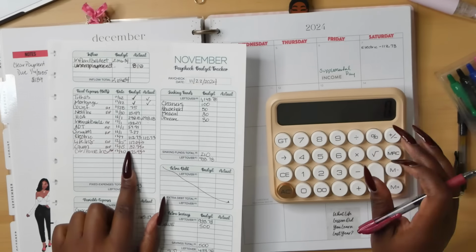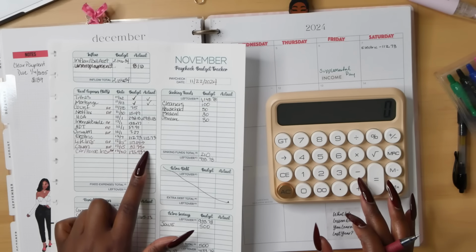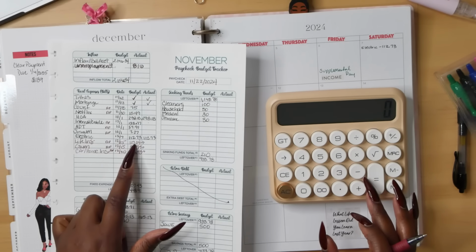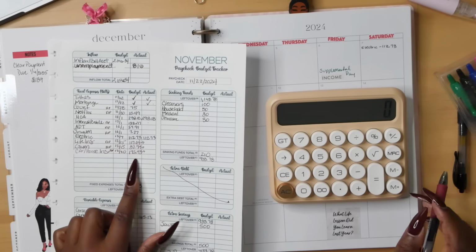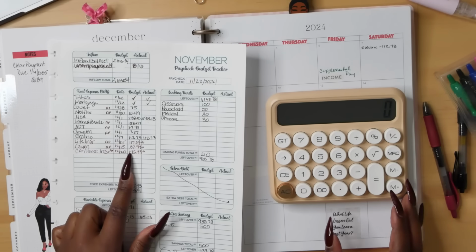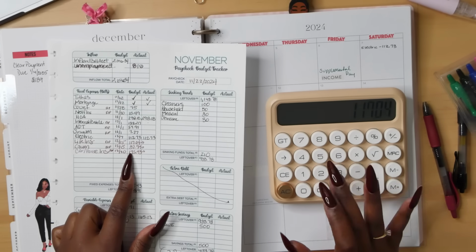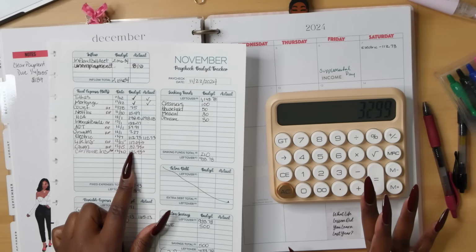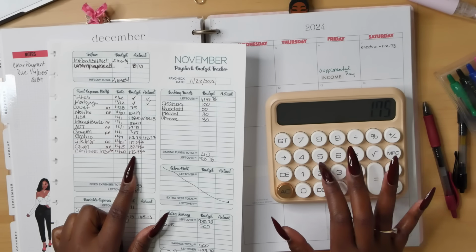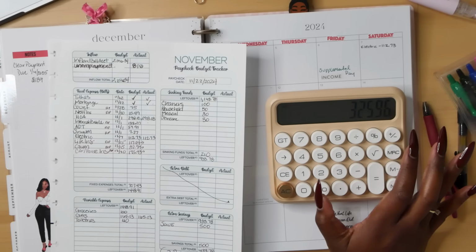Now actually this, I probably should have put it over here in the actual column because this wasn't really budgeted for, but I think I'll know because it's in a different color here. So I didn't want to complete a whole other budget sheet because for me it makes sense. I hope that this is making sense for you guys too. 175.93. So this is a total of 325.96.